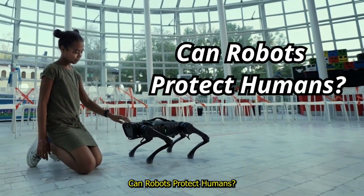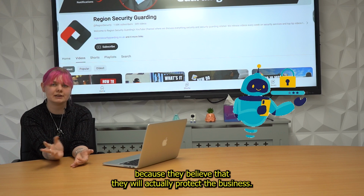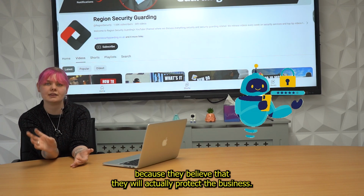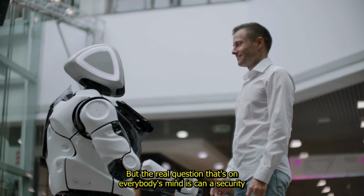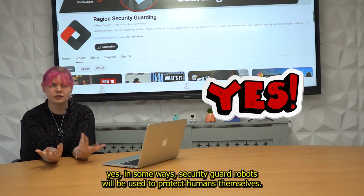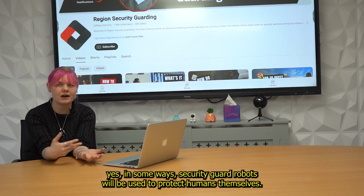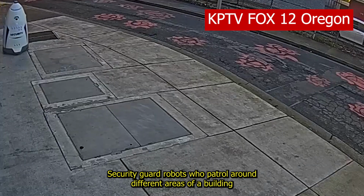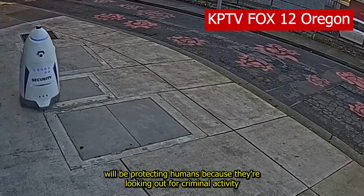Can robots protect humans? Most businesses will hire security guard robots because they believe that they will actually protect the business. But the real question that's on everybody's mind is, can a security guard robot actually protect a human? And well, yes, in some ways, security guard robots will be used to protect humans themselves. Security guard robots who patrol around different areas of a building will be protecting humans because they're looking out for criminal activity.